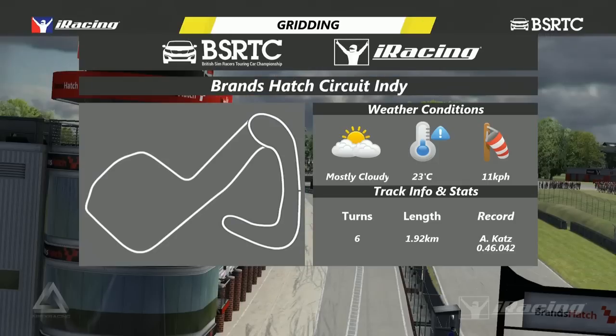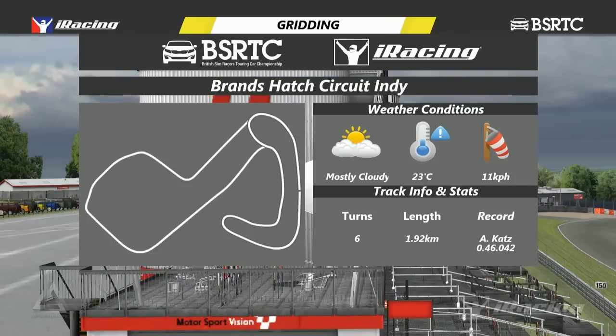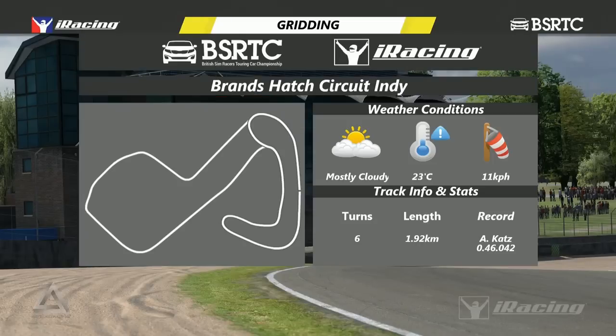Let's run you through the grid quickly. Kip Stevens is on pole position. He's won here twice before. Second on the grid, it is Richard Gore. Third, Liam Atkins. Fourth, Ross Balfour. Fifth, Philip Johansson. Pete Newman, actually. I've missed a car out. Yes, I have. Fifth is Ross Balfour.